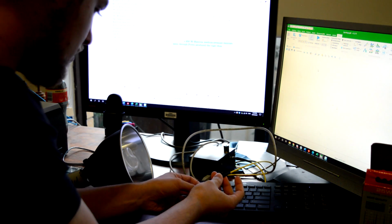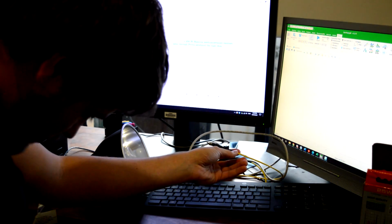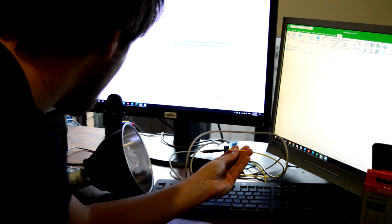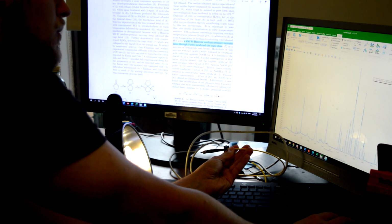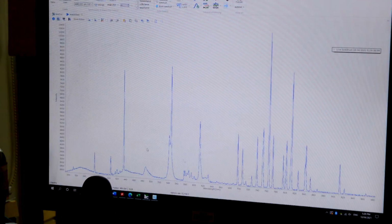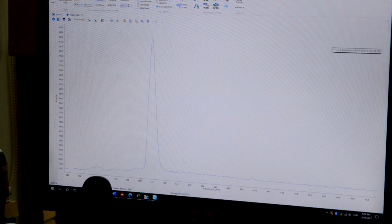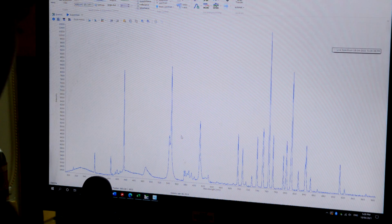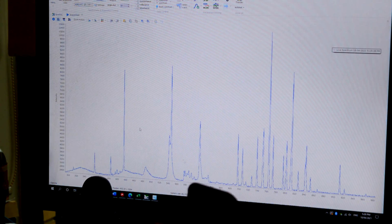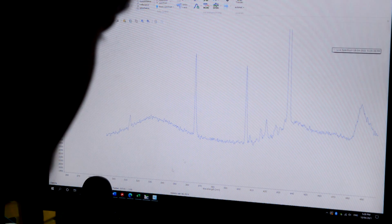So I'll try not to shine it into my eyes because it does put out quite a bit of UV. I shouldn't really be putting my skin in the way of it, but it won't be on for very long. Put it on there and I'll click acquire. So here's the spectrum here. There's quite a few bright, sharp lines. The spectrometer is quite good, so it can resolve these pretty well, better than this box art does. We see this lump here from 300 to 350, and that's our region.